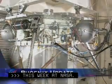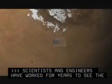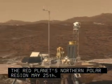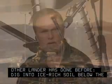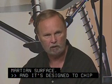Scientists and engineers have worked for years to see the Phoenix Mars lander arrive safely on the Martian surface. Phoenix is scheduled to land on the red planet's northern polar region May 25th. On Mars, Phoenix will do what no other lander has done before: dig into ice-rich soil below the Martian surface. And it's designed to chip away very quickly at the icy soil.